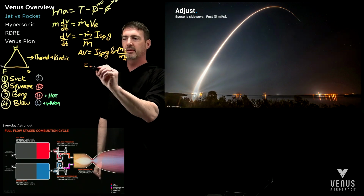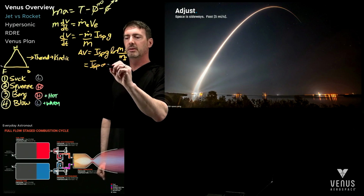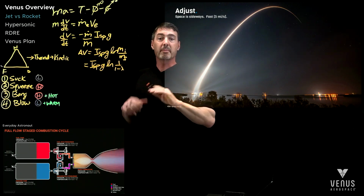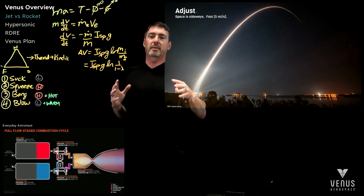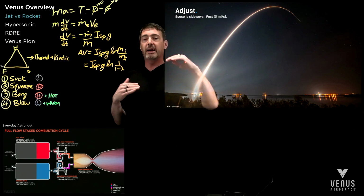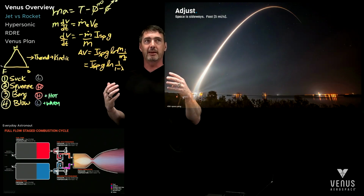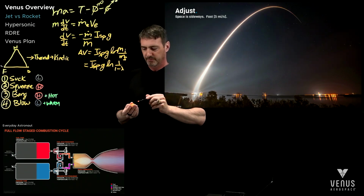There are many different ways of writing this equation, but I'm going to kind of finish it here: Isp g natural log 1 over 1 minus lambda. Now this is kind of the packing fraction. Lambda is propellant over total mass. So there's sort of an upper limit. Rockets, usually the entire stack is about 90% liquid. And that's what it takes. That's not much left over for structures and engines and the payload, the thing you're trying to do. So this is the rocket equation.